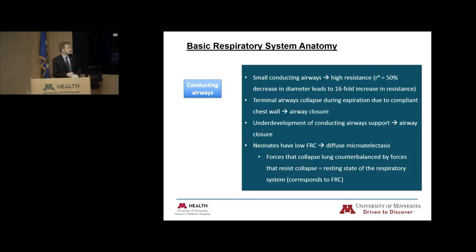The radius and diameter of conducting airways is inversely proportional to resistance, meaning that a decrease in diameter leads to a significant increase in resistance. So with disease processes like bronchiolitis, for example, or a patient who was intubated for a long time and develops subglottic stenosis, small decreases in airway diameter lead to a relatively high increase in resistance compared to the adult.